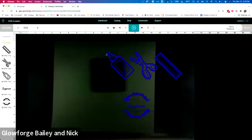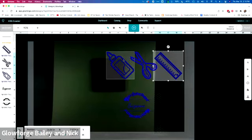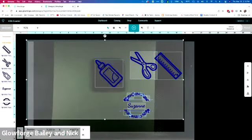But the cool thing about this, and this is my favorite feature, is we are looking at, how would you put it? Like a what-you-see-is-what-you-get sort of interface. We are dragging and dropping digital things like these icons here on top of physical things like the coaster here. And that's where your print will go. It's as simple as that.